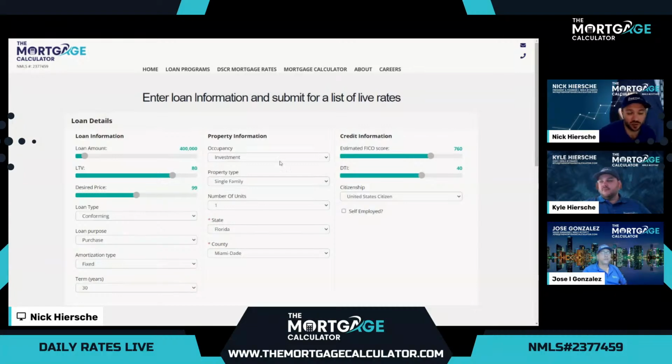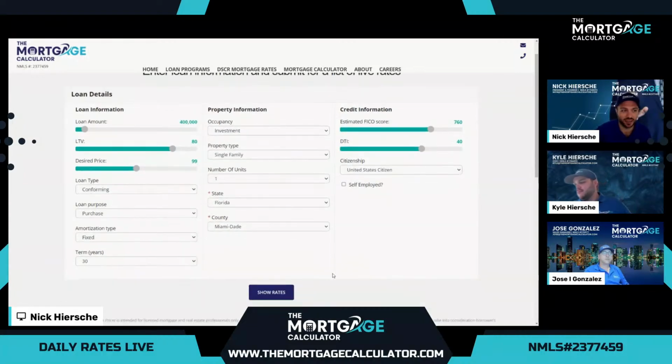Everything else will stay the same. Purchase 30-year fix, investment, same FICO, same DTI. And let's check out what our investments are.